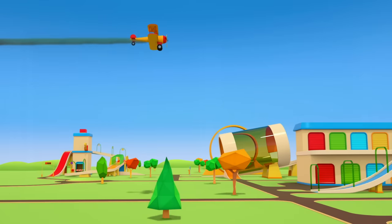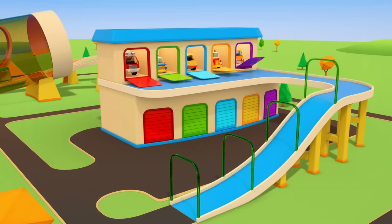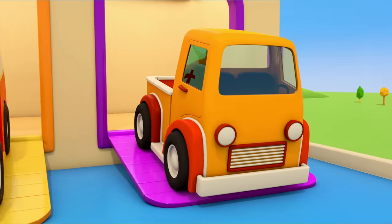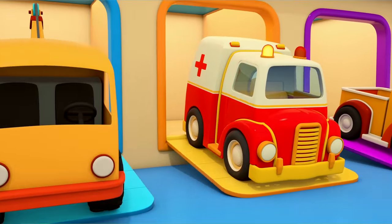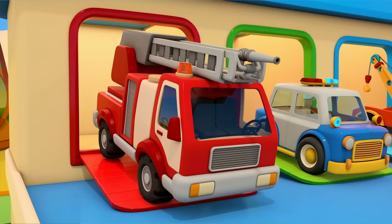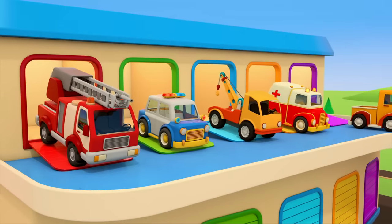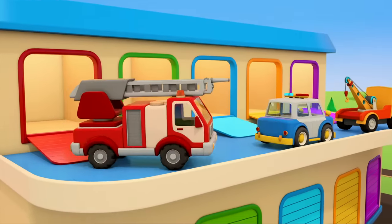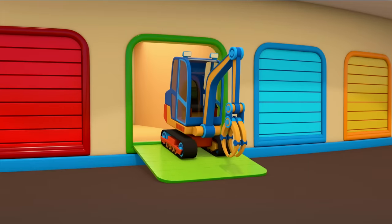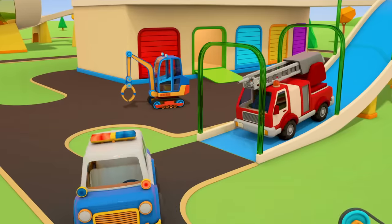The engine's cut out. Helper cars, the plane needs to land right away. Go and build an emergency runway. There are so many cars. A pickup truck, an ambulance, a tow truck, a police car, and a fire truck. And also an excavator with a claw. What a team! They can definitely help the plane.